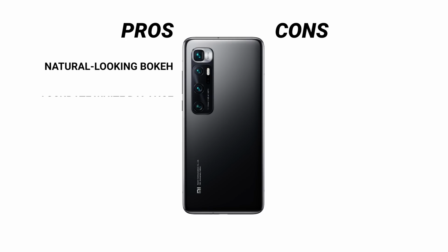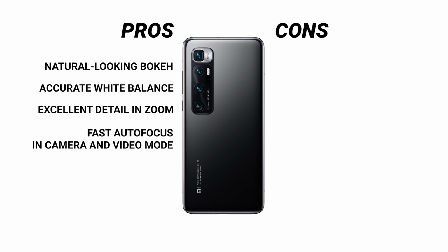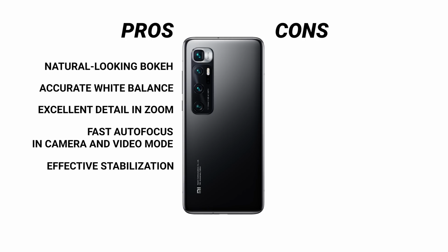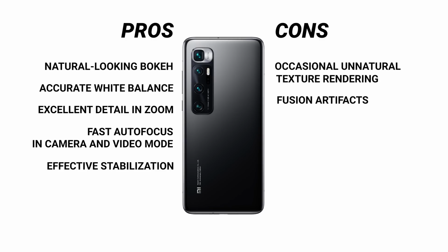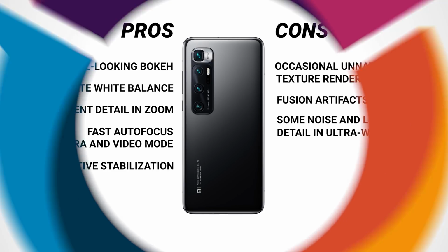To sum things up, the pros of the Xiaomi Mi 10 Ultra include natural-looking bokeh, accurate white balance, excellent details in zoom, fast autofocus in camera and video mode, and effective stabilization. Now the cons include occasional unnatural texture renderings, fusion artifacts, and some noise and loss of detail in the wide-angle shots. So now for the final score.